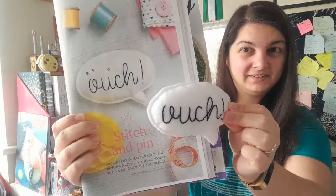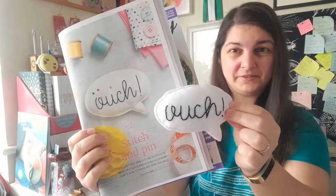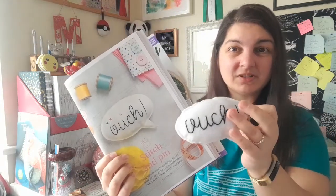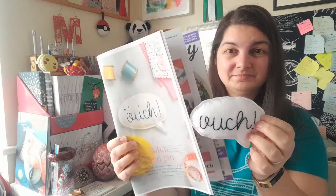So that is my little pin cushion. It was really quick to make. I think it only took me about an hour, maybe an hour and a half. The bit that takes the most amount of time is actually doing the embroidery for the word. But I'm rather pleased with it.